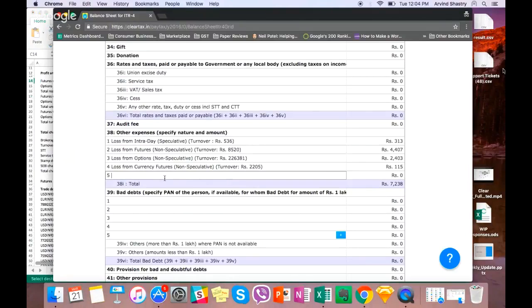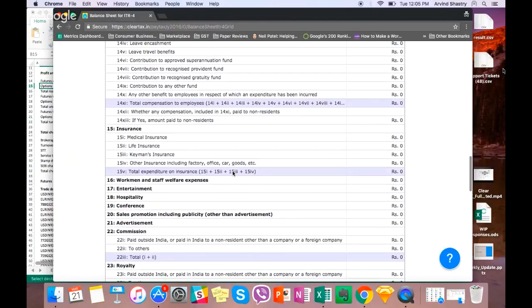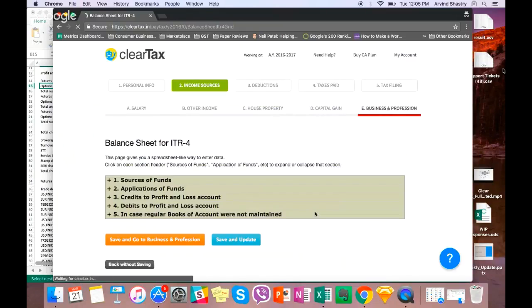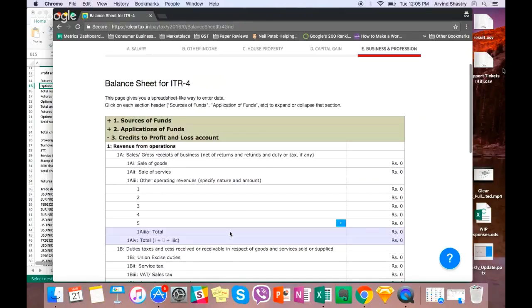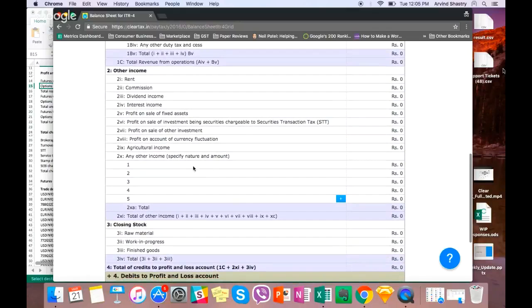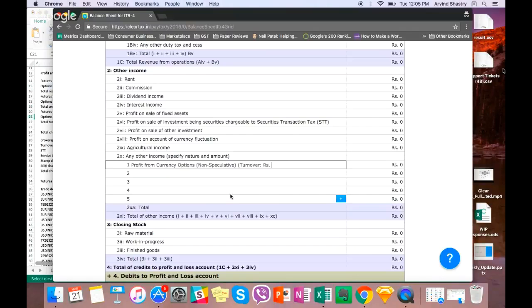Now we have profits from options. So we come to the credit side of the profit and loss account, but make sure you save the data before. We come to credits to profit and loss account. We can write in other operating revenues, but I'll choose other incomes. There is a specific tab for that, and over there I will write profits from currency options.